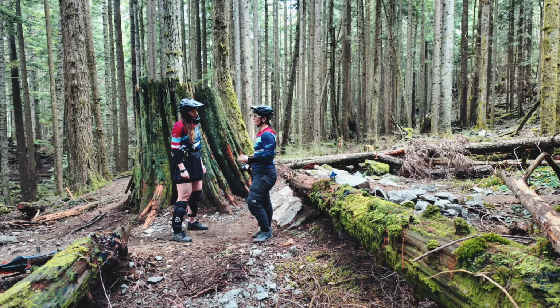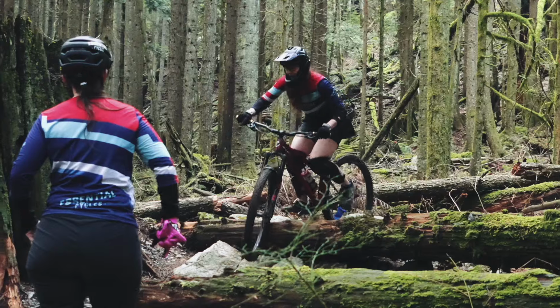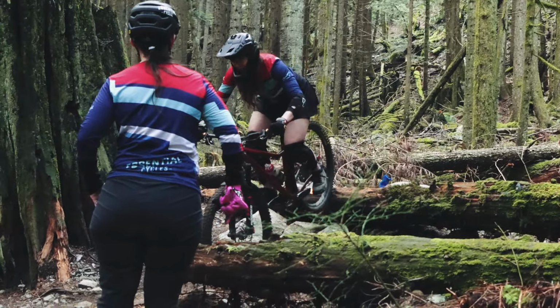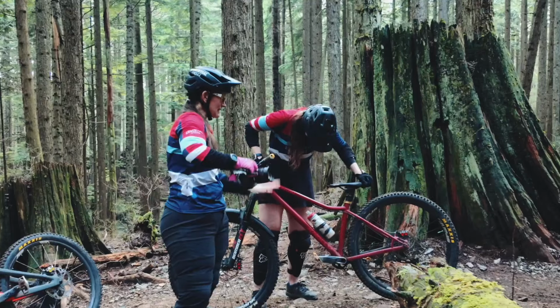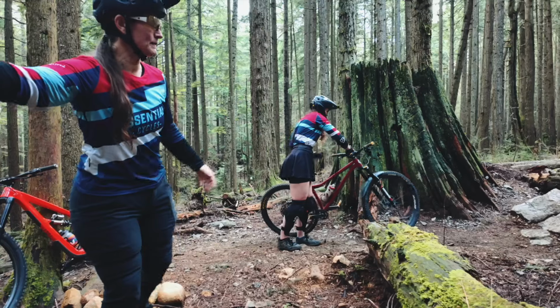Okay, so I want to see you do it again. And I want you to carry just a little bit of momentum into it for me, okay? I should be trying to pedal halfway through. We want to carry the momentum into it, because we don't want to get our pedals down on something like this, because your pedal can catch. Right. But that was good.